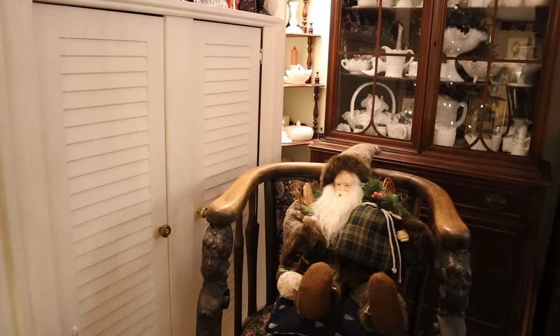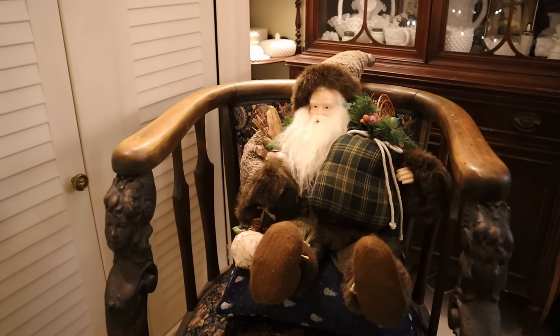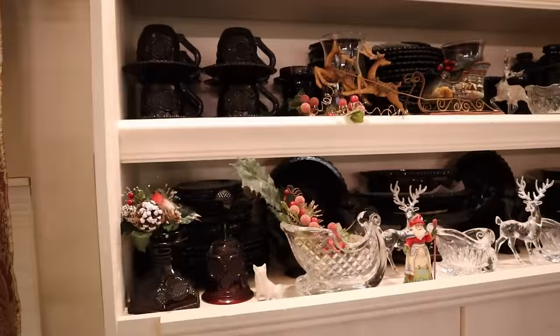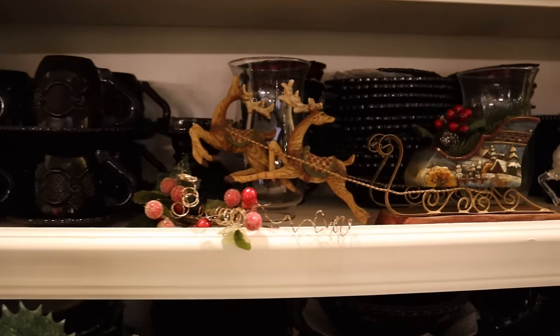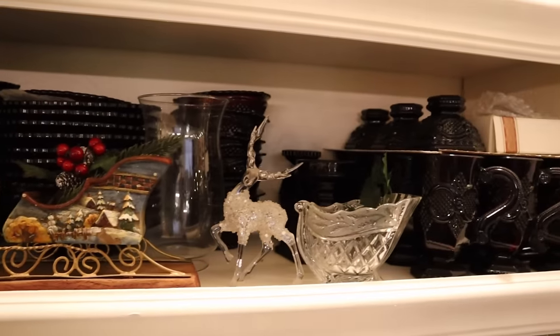Big Santa is ready for his ride. He's got big reindeer to take him. Wonderful vintage deer and sleighs and crystal sleighs.